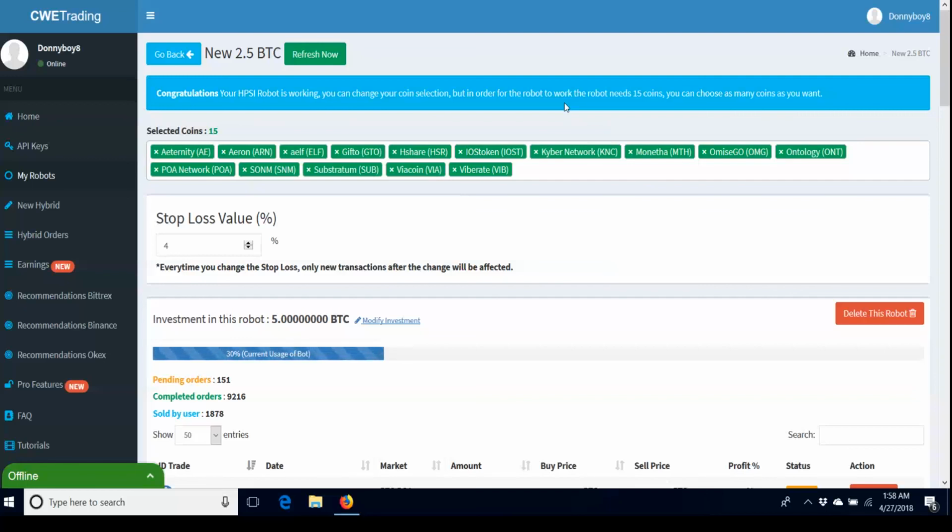There are different bots. I can only talk about the one that I have used, and it's their HPSI bot. They do come out with different ones pretty consistently, and they have a couple running at the same time. This is the automatic bot. I have it on 100% automatic, HPSI bot.